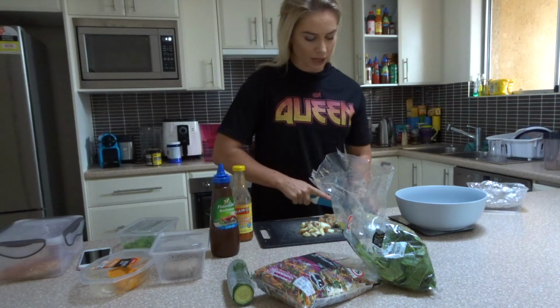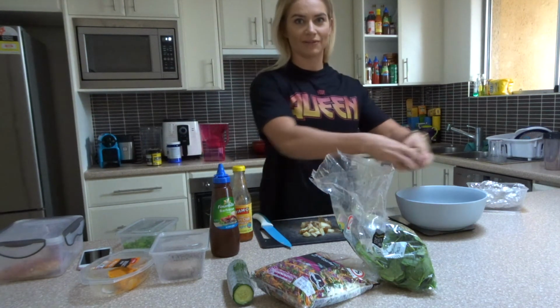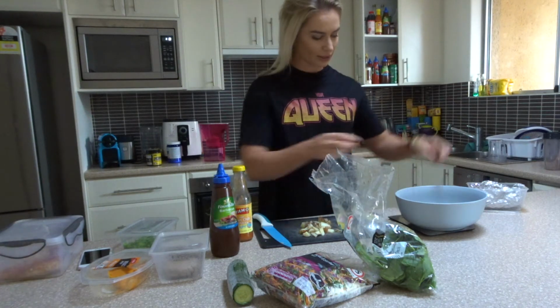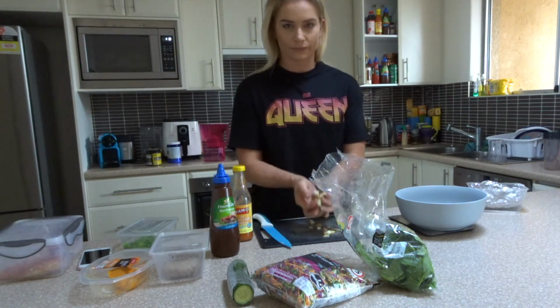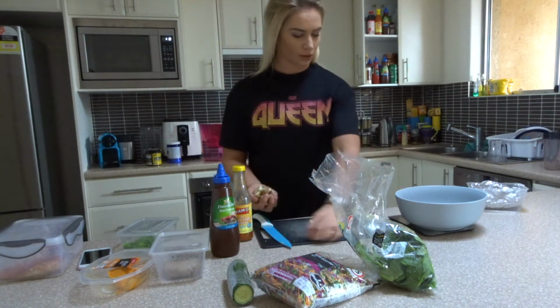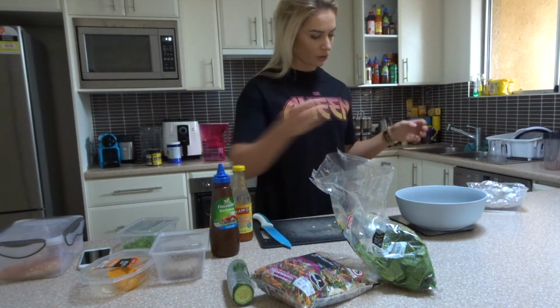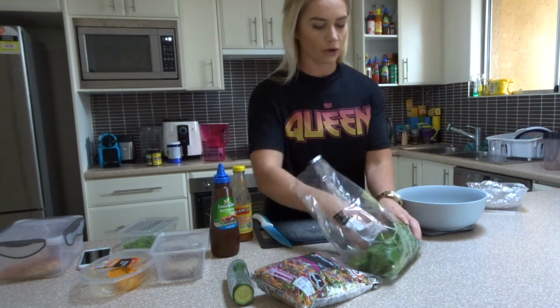So I chop up my burger because I'm a child, and then I have it cut up, and I'm going to weigh it off. This is just chopped up white potato. So mix it all in a bowl, then you don't have to make two things. That was 85 grams of potato.